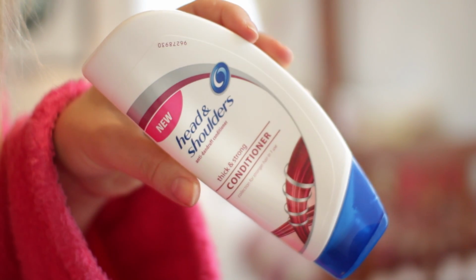A lot of the time as well with volumizing shampoos, I don't really know the difference between thickening and volumizing. Obviously, thickening is a thicker hair strand, and volumizing is more volume in your hair, but they are linked, aren't they? You can't really do one without the other. I guess you can do volume without thickness, but you can't really do volume without your hair looking thicker. Can you? I don't know. Anyway, they're very linked, and they go hand in hand.